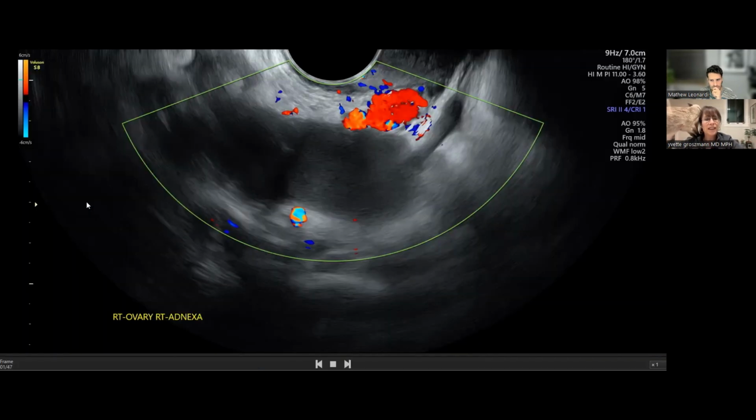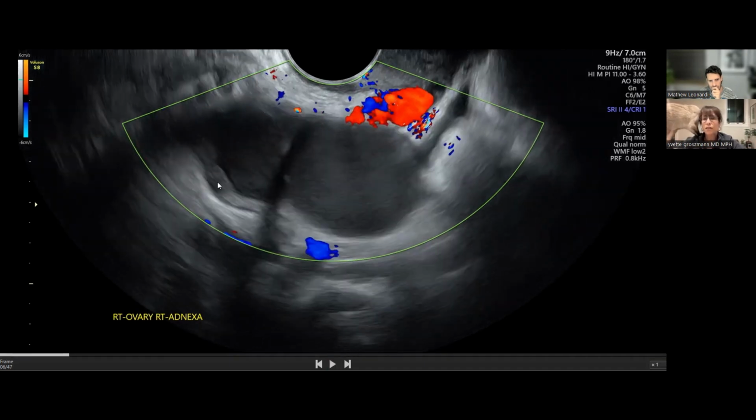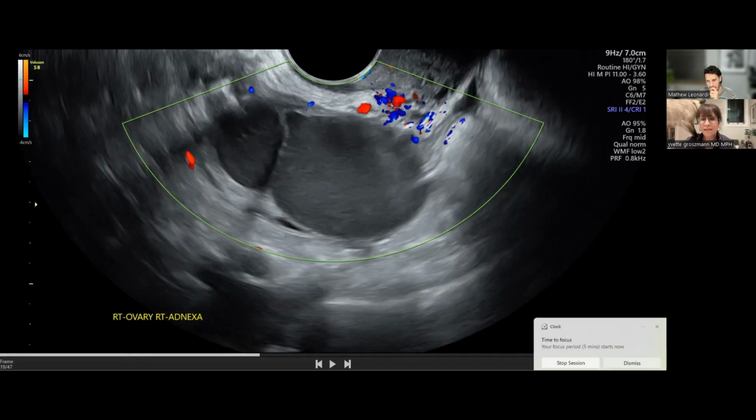Go back. Video. You know how they often describe a thickened wall here? Do we know what that is? Is that just blood?